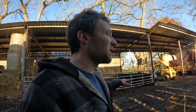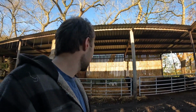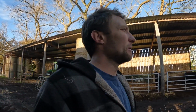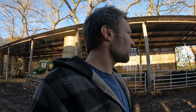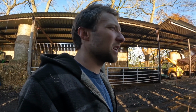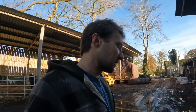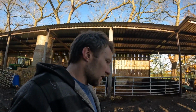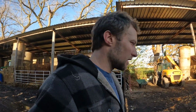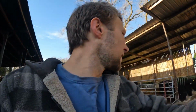Still got a few in here that want de-horning. They're in probably a bit more of an awkward place to do it now, but we can still set up a crush here. But they do want de-horning, because they're going to get to the point where they're going to start struggling to get their heads through barriers. So I should need to do that. Anyway, we'll go down to the warehouse and I'll show you what I've done down there.